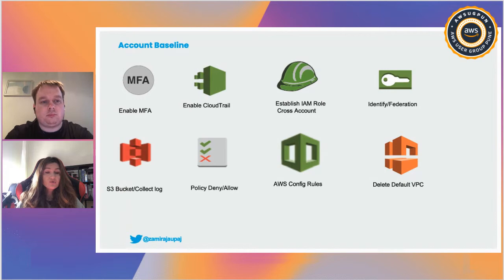AWS Config rules are applied in all accounts to specify some rules and actions, what you have to do in this account. Something for networking that I didn't specify until now is very important.